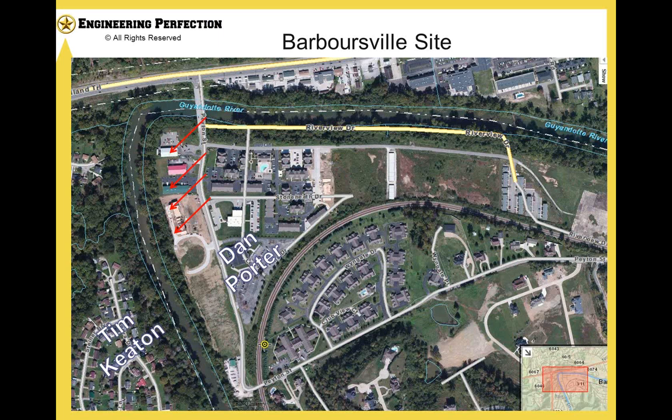You can see outlined in blue the Guyandotte, and on the north side here of our image, Riverview Drive, and Peyton Street going north and south, and the white dotted line that's in the middle of Guyandotte is the division between Cabell County to the left, which is managed by Tim Keaton for floodplain purposes, and by the village of Barboursville on the right, which is managed by Dan Porter.